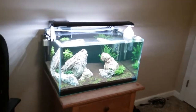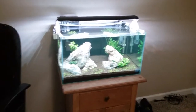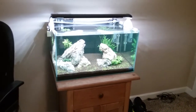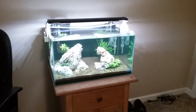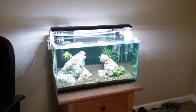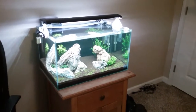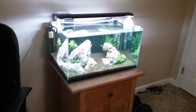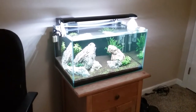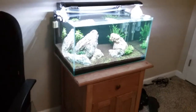And puffers are very different because most of them, especially like an Amazon right here, are obviously wild caught. And what that means is they're obviously used to hunting their own food. And just like aquarium fish that are raised in aquariums, they know they're going to get fed. They know there's always going to be food coming from the top. That's just what they know. Now, wild caught, it's just a little trickier. That's why a lot of people, especially beginners, it's kind of not good. We don't recommend that you get wild caught fish.